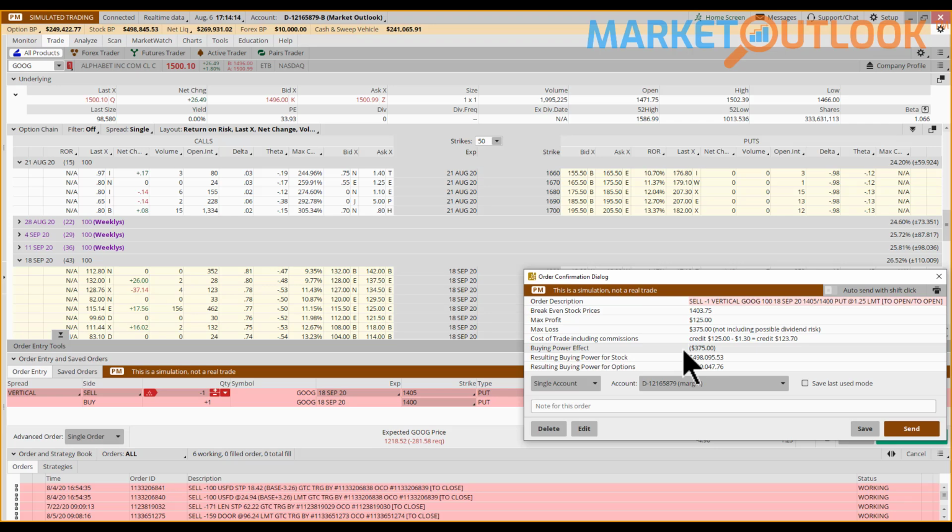So if this stock went to zero for some reason, it came out that Google was cooking the books or something and it went bankrupt, I don't think that's going to happen, but let's just say that it did for hypothetical sake. Our worst case scenario with this trade is that we would lose $375.